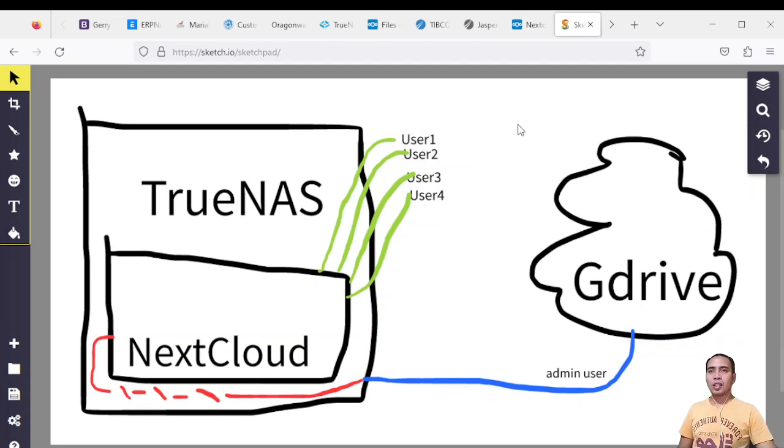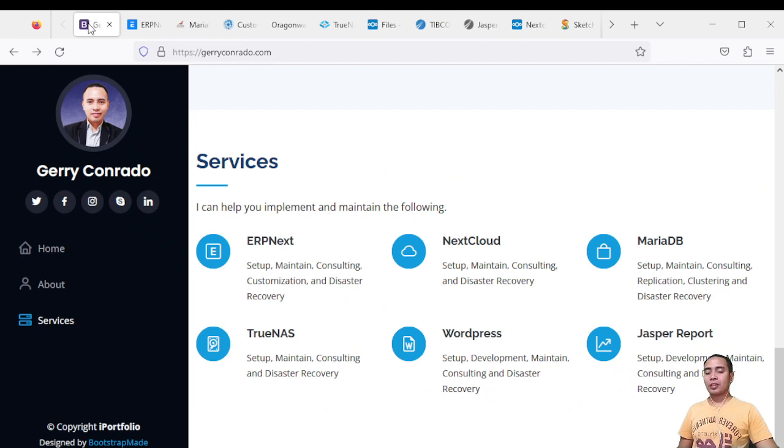Multiply it by how much is that? $10, $5 a month, and then I have the subscription here of $10 a month for unlimited, and I only use this Nextcloud in order to have my disaster recovery. When something happens, God forbid, that this TrueNAS broke down, then I have my Google Drive. I can send them the files, or I can rebuild it and resync this one, right?